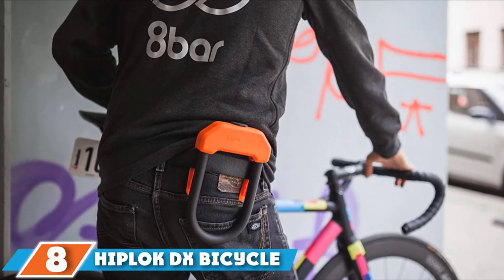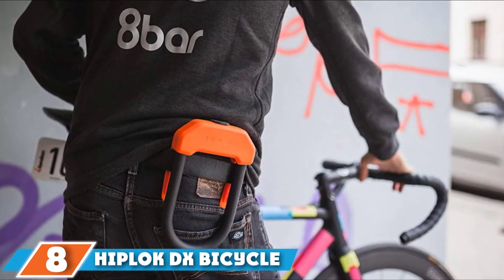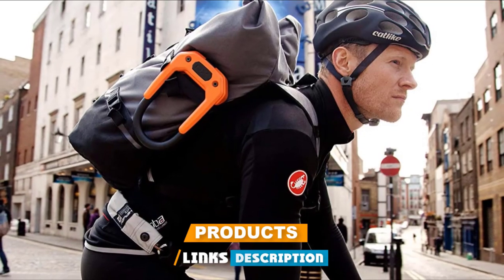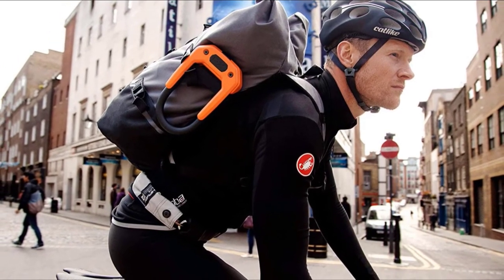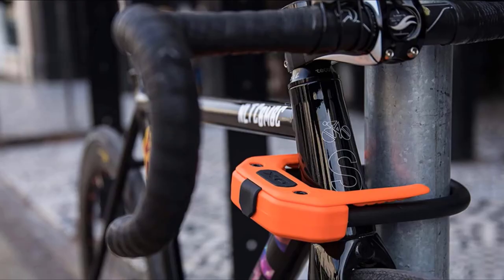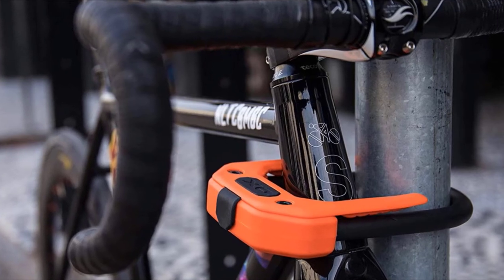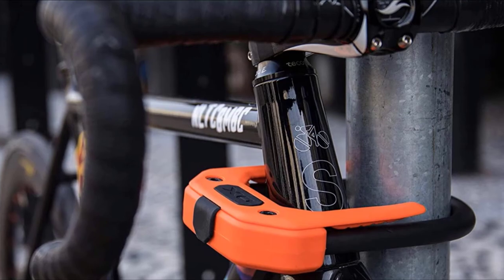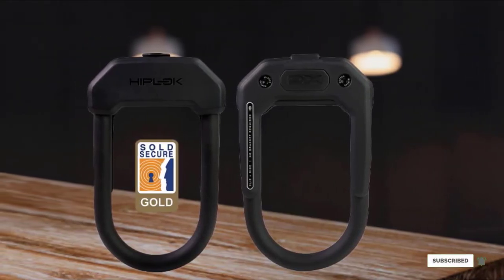The number 8 position is held by the Hiplok DX Bicycle U-lock. With a Hiplok DX U-lock, there's no worry of lugging a cumbersome lock around. Designed with an integrated clip and weighing in at less than 3 pounds, this lock easily slips onto backpacks, pockets, or the waistband of your pants. Its hardened steel shackle with dual locking, anti-twist shackle tabs can withstand attacks. It requires 2 cuts to destroy. If you plan to lock anything more than just the bike frame, note that this lock has a relatively small shackle diameter, so it may be best to pair it with a lightweight cable lock.